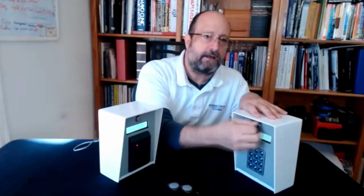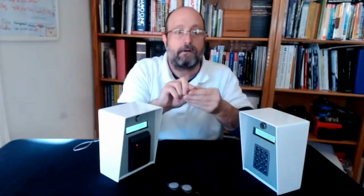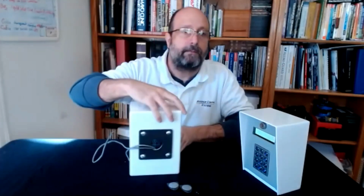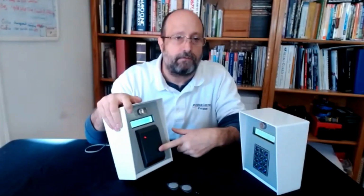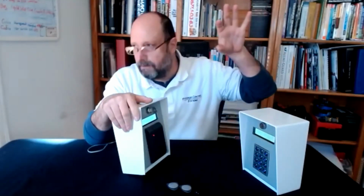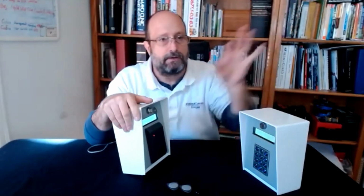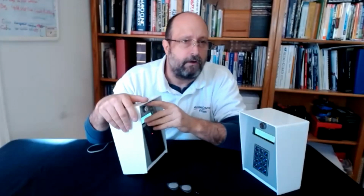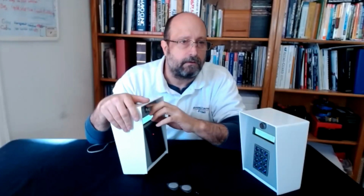Okay, so that's the keypad. The card reader works in the same exact manner, except everything's identical, except it has the prox reader mounted on the front. Now you could use the Wiegand port for a long range reader, as long as it's 26-bit standard Wiegand format. You pretty much can connect any read head that you have onto this unit.